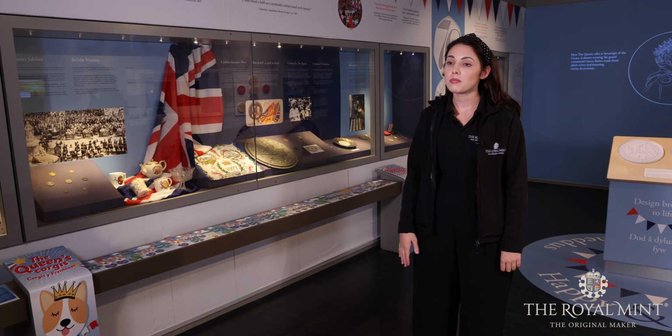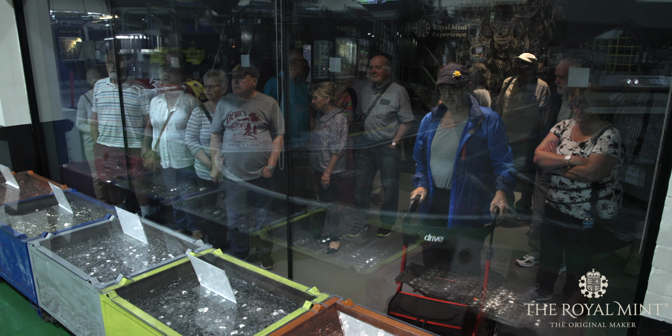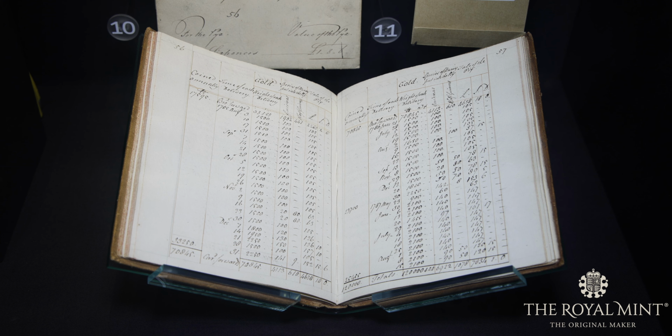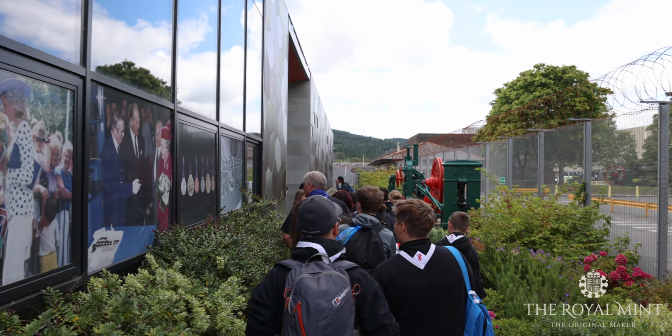I think people should come to the Royal Mint Experience because what I'm hearing a lot of, on my tours, is that people just don't realise how in-depth the process is and how long our history is as well. And it's just very, very interesting and unexpected. So I think people would really benefit from coming and seeing what we have to offer.